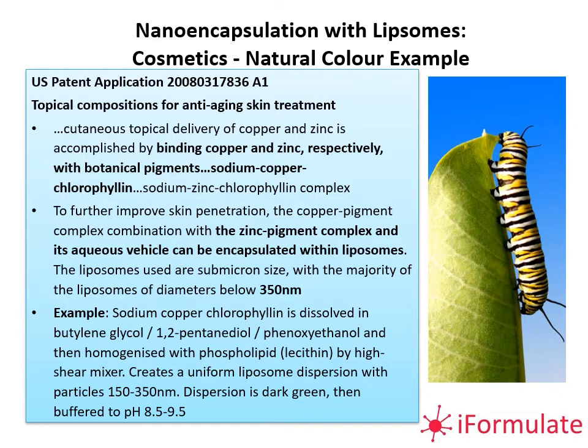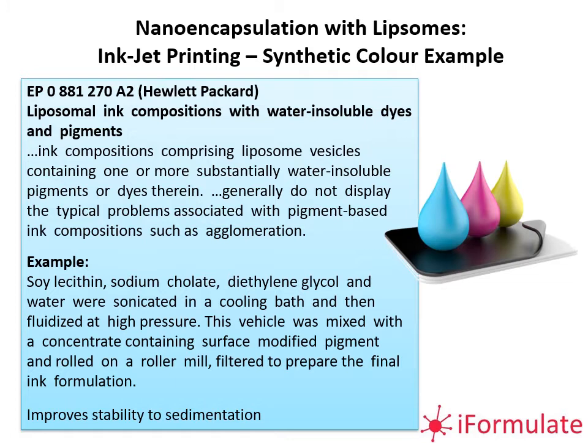Here's an example from a completely different area, from inkjet printing with synthetic colors. It's a Hewlett-Packard patent, whereby water insoluble dyes and pigments were wrapped up inside liposomes to give you improved properties. So the problem being tackled here was that of agglomeration of pigments and dyes, which was undesired, and by wrapping them up in liposomes, those properties were improved. And again, we can see the same sorts of materials being incorporated in here. So the naturally occurring soy lecithin and other ingredients were fluidized at high pressure and then formulated further as an ink, and the improvement in stability to sedimentation was noticed in that case.